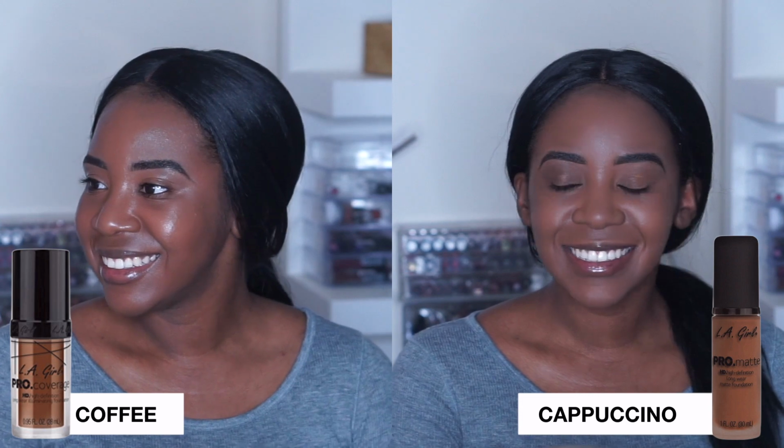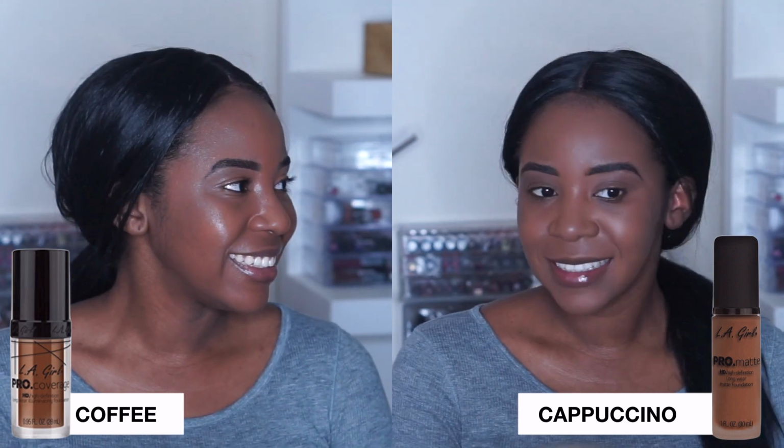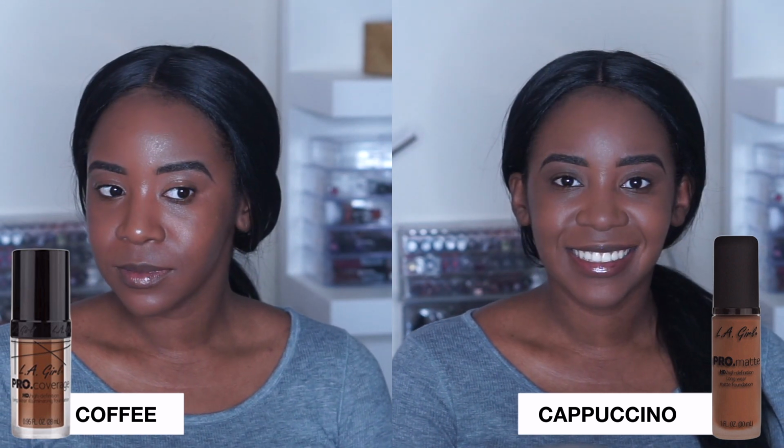But just from trial and error and experience, I know that radiant or dewy foundations don't always work best for my skin, just because they are super oily at the end of the day. I kid you guys not, I work a 9 to 5, I sit at a desk all day, and when I wear dewy foundations, foundations that have no matte coverage at all, by the end of the day I look like I just ran a mile when I was literally just sitting at my desk. Crazy, right?